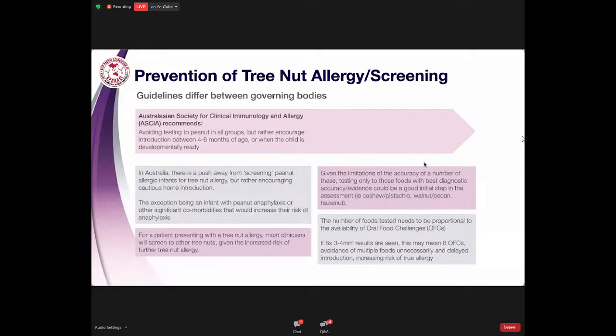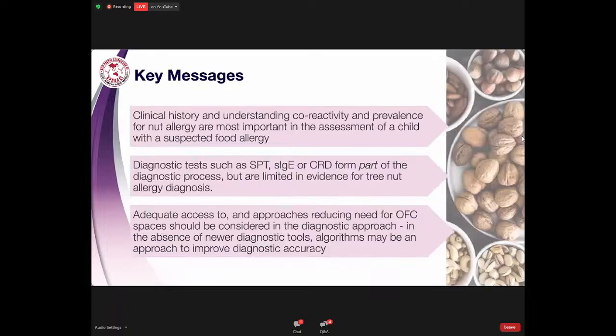So my key message is that clinical history and understanding the co-reactivity and prevalence for nut allergies, particularly in your local regions, are most important in the assessment of a child with suspected food allergy. And we've got diagnostic tests such as skin prick tests, IgEs, or component IgEs. These form part of the diagnosis, but there's still quite significant areas where we've got very limited evidence for tree nut allergy diagnosis in particular.